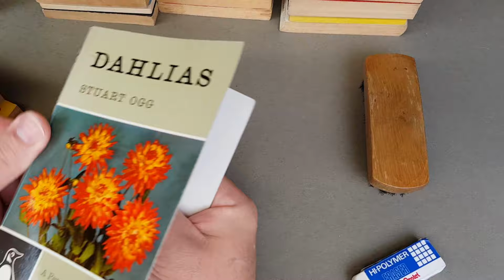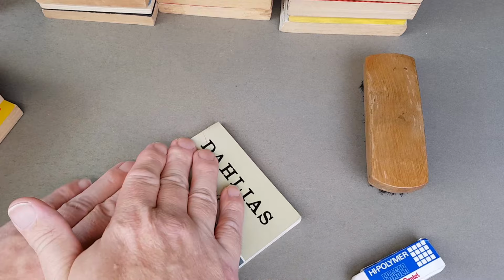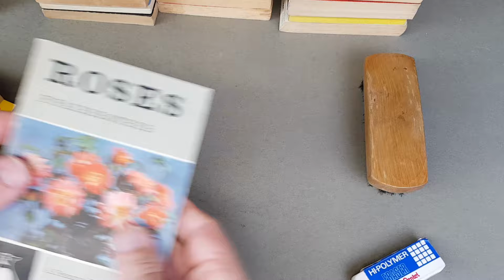Eat my book on Dahlias, don't I? Oh, sorry, Dahlias, not Delilahs. Other than that, that's a stonking copy of that one. Very nice, nice glossy cover. That'll come up very nice. They're not all glossy, but some of them have different levels of glossiness.